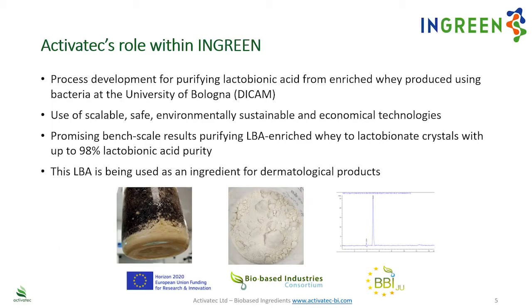Activatec's role within INGREEN includes process development for purifying lactobernic acid from enriched whey, which is produced using bacteria at the University of Bologna. We use scalable, safe, environmentally sustainable, and economical technologies. So far, promising bench-scale results purifying lactobernic acid-enriched whey to lactobernic crystals have shown up to 98% lactobernic acid purity. This LBA is now being used as an ingredient for dermatological products.